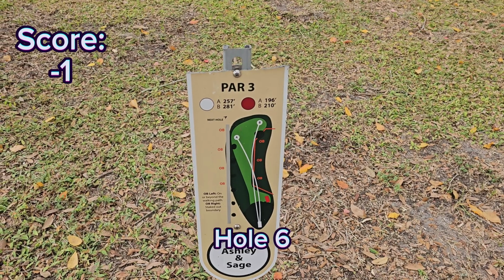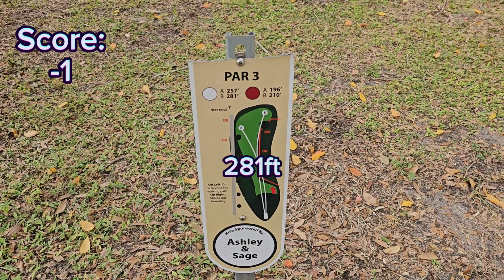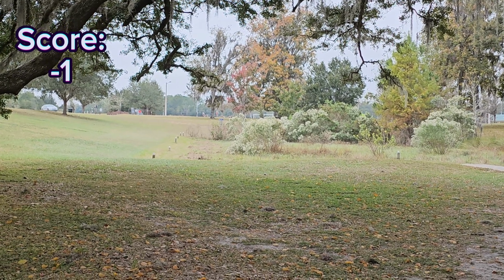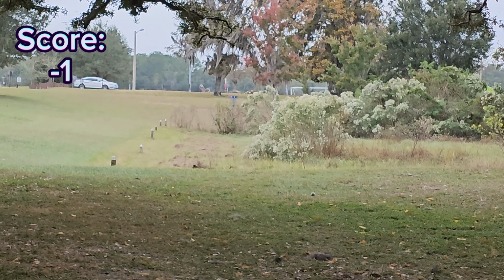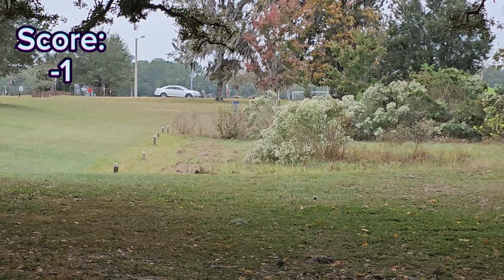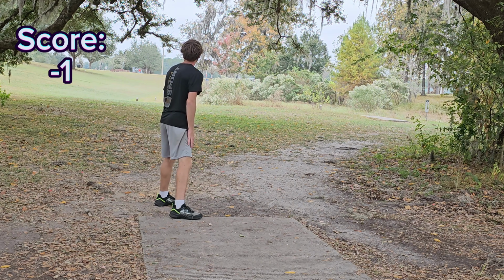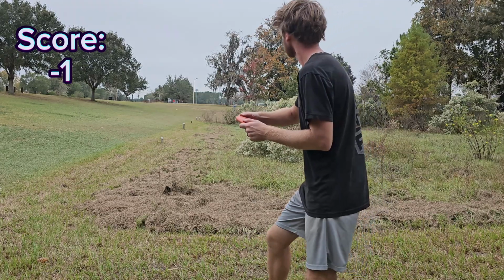The hole after hole 5, don't know what number it is, but 281 feet from the long pad. We have an OB stretch to cross after a bit of a low ceiling here. And the basket is on a small hillside with OB long of the basket, about 40 feet past it, behind the walking path. Straight OB, that's fantastic.